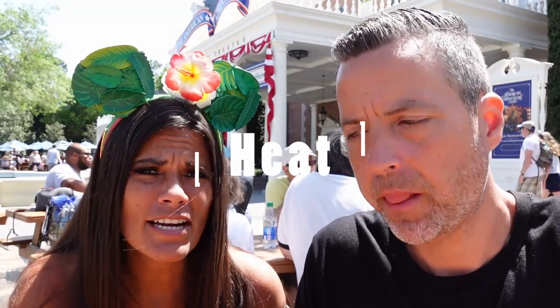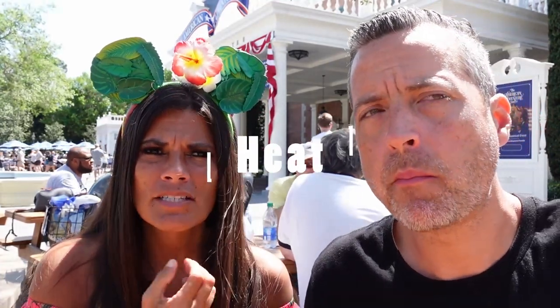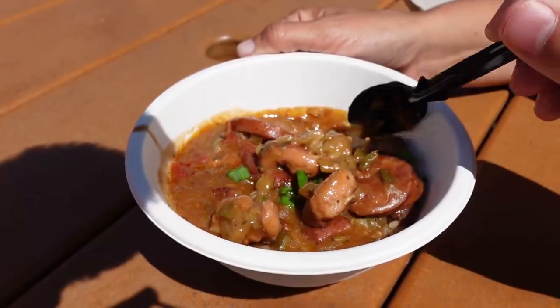All right, what do you think of the spice level? At first I didn't think it was spicy at all, but it has crept up on me, like right here down in my throat. So I do definitely taste the spice. It's probably a 3 or 4 to me. It actually is getting hotter as I speak. So I would say probably a 4, because I feel like it's hotter now than when I first ate it.